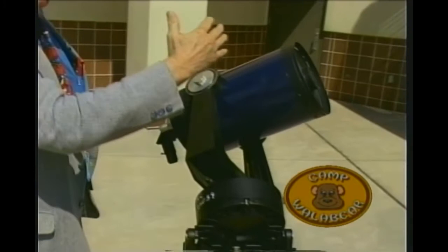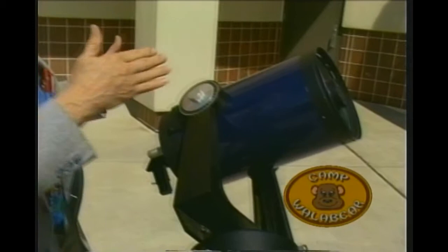Most telescopes are very long. If we want to get a lot of magnification, we need a long telescope. This particular telescope magnifies as much as a telescope that's 7 feet long. And it does it by using mirrors. It does a little trick with mirrors.